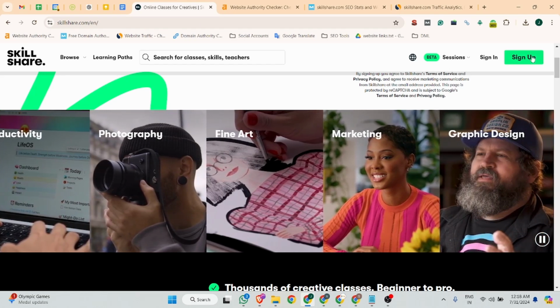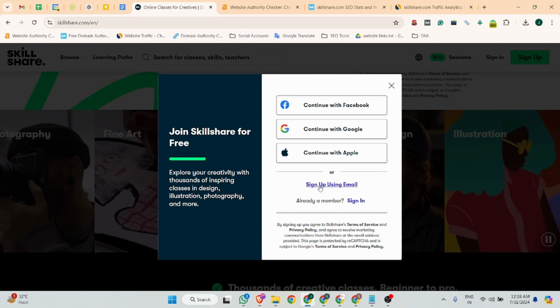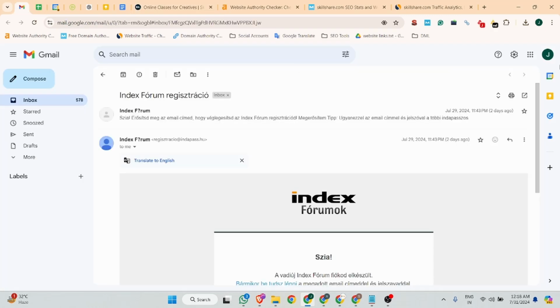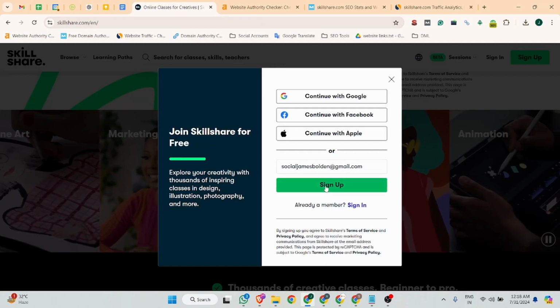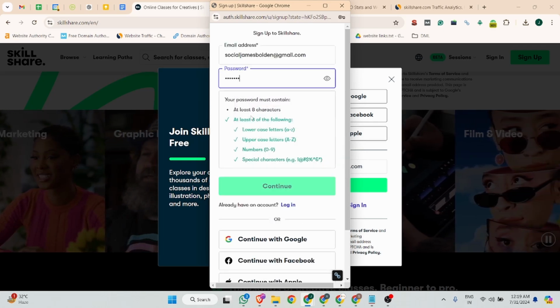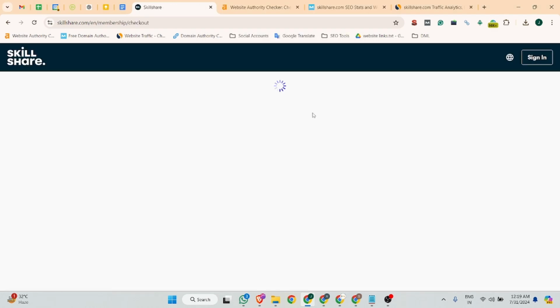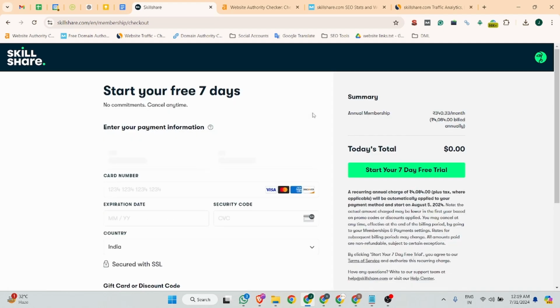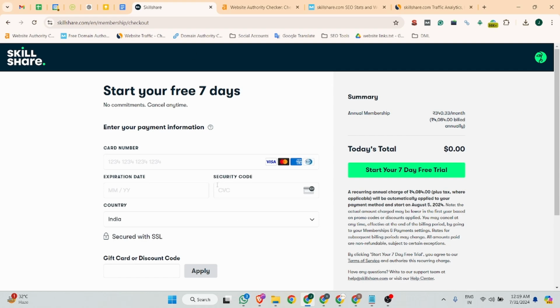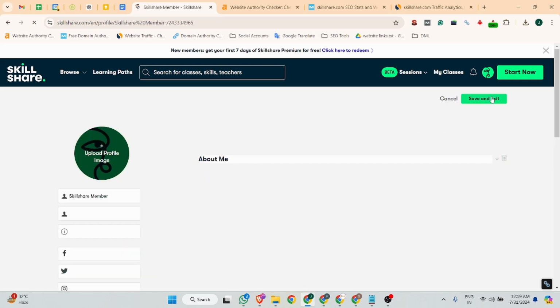Simply click on the sign up button, and there are multiple options. You can choose anything according to your convenience. I'm proceeding with signing up with email, so there I add my email address, and after that you click on the sign up button, and there you choose your password and click on the continue button. Once you complete these things, the site will navigate you to the dashboard. You can ignore these things, and at the top right corner there is a profile icon. Click on this, and you will see a view profile button. Click on this button, and you will see an edit profile button. Click on this, and from there you will start optimizing your profile.